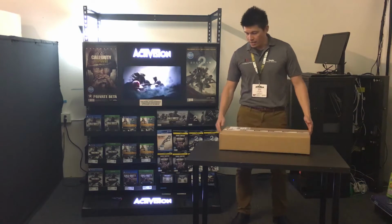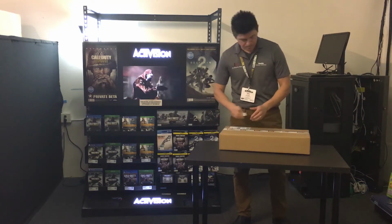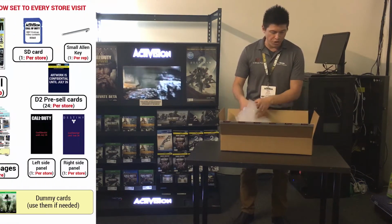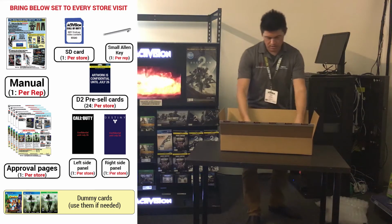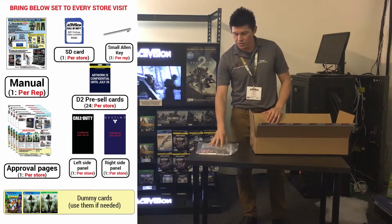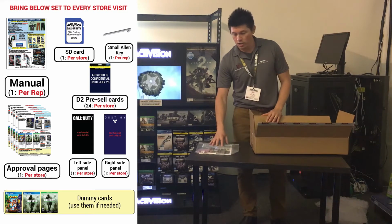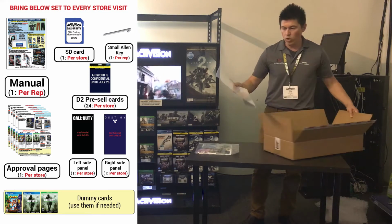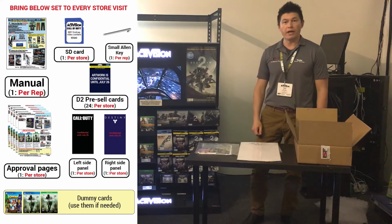Once you receive this box, you will want to open it. Once you open the box, make sure to check the box contents. You will receive one poly bag with the manual approval pages, some dummy cards, the new pre-sale cards, and an SD card with an Allen key. And you will also receive the left and the right side panels for this display.